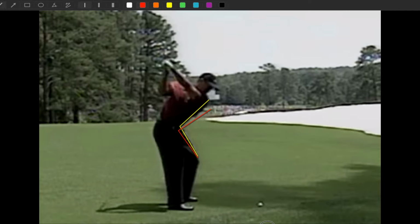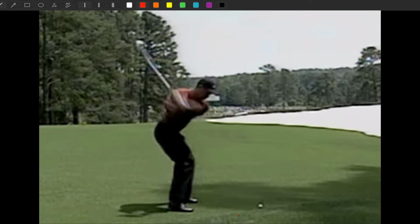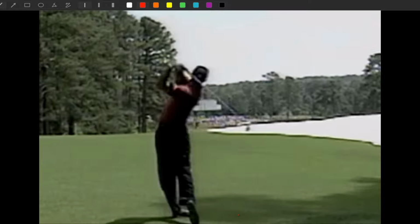This period, Tiger was really working on just trying to sync up his body and his arms. Tiger could hit the ball an awful long way, but also had some pretty wide misses in there. So Tiger would often do drills with Butch where he would stop at the top and then swing down, not allowing his hips to spin out too early. But in this swing, we can't see any of that. Impact absolutely perfect. Square shoulder and open hips, closed forearms, and then up and through, no problem.